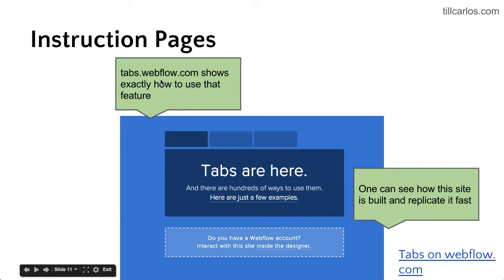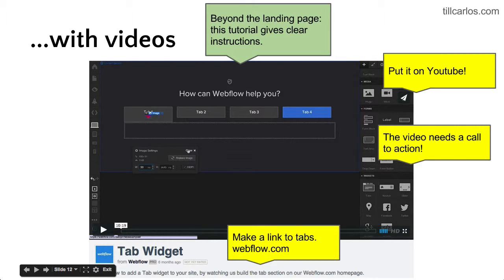Now this helps. This helps people, existing users, this helps people who are evaluating that software. And they even have this as a video. So if you are still confused how to put this into your own Webflow editor, you can use this and watch the video.